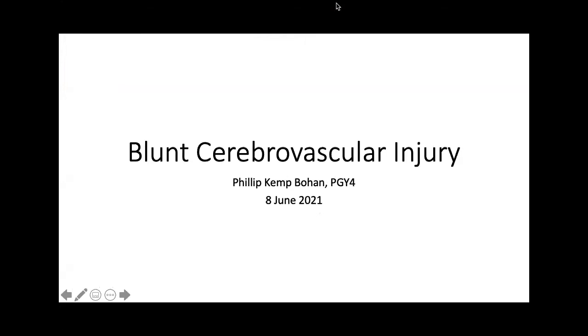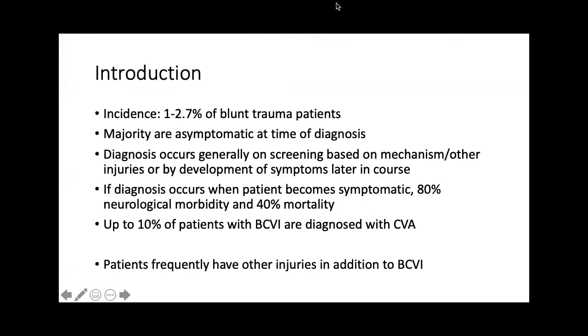We'll be talking about blunt cerebrovascular injury today. So BCVI is one of the more uncommon diagnoses that we get in blunt trauma patients. And the majority of these are actually asymptomatic at time of diagnosis. And so we will get into that in quite a bit of detail as to who should be getting screened for this later on in the talk. But these are mostly just picked up on imaging because you're screening them based on mechanism.